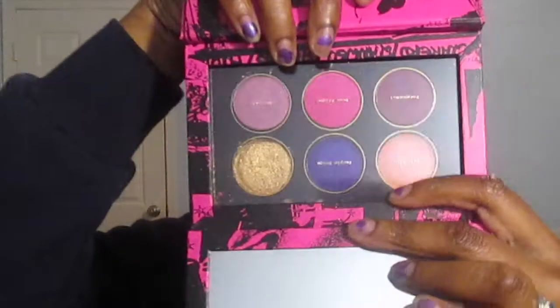Next, I got the Levine and Rose palette, and this is just beautiful, beautiful, beautiful.